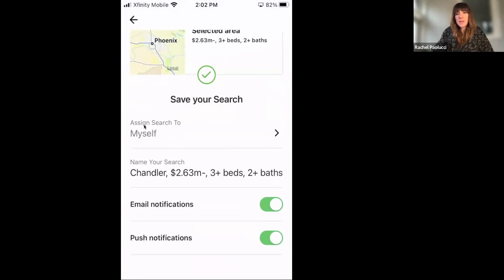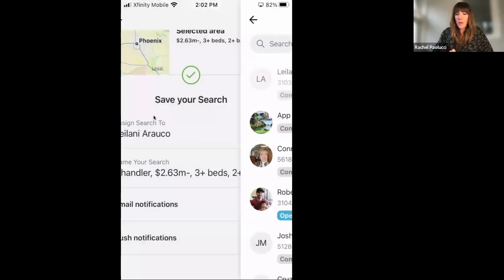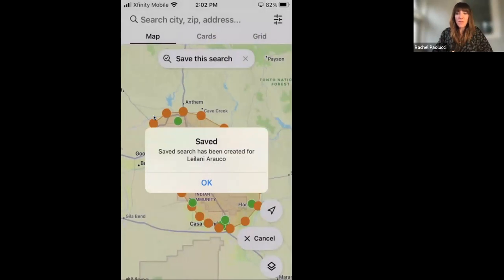And then it says assign search to, where it says myself, click on that and then pick whatever client you want to get the pushes and click save search. Now you can save up to 10 different areas per person.